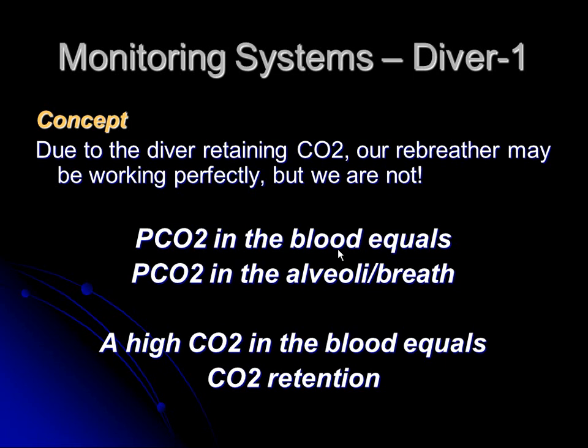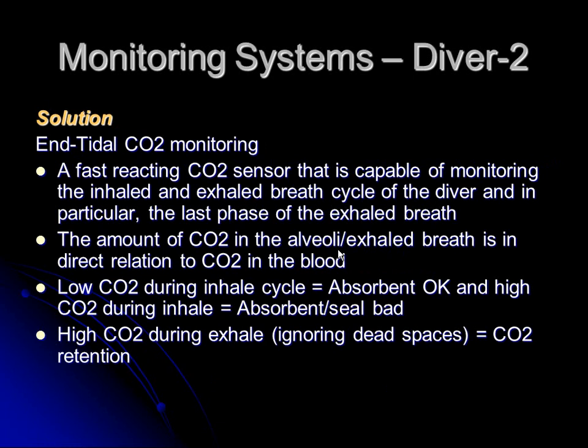So these high-speed sensors are available that can detect this. But again, the biggest issue is they don't work in 100% humidity. So they're very difficult to get inside a rebreather. They're fine for external analyzers, but they don't go inside a rebreather.